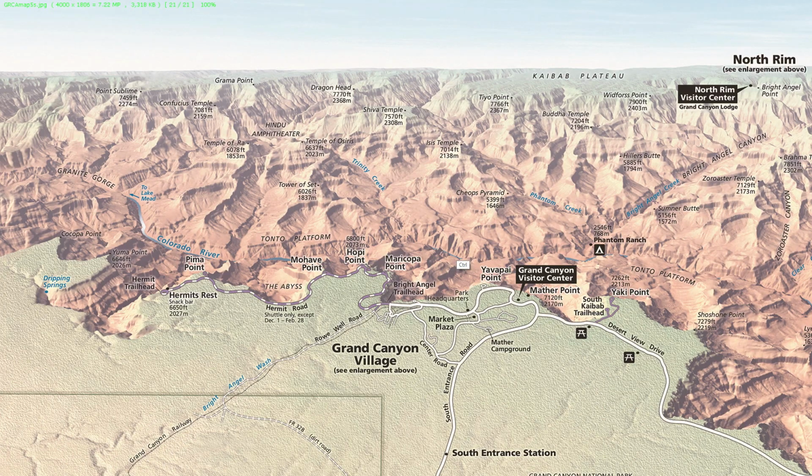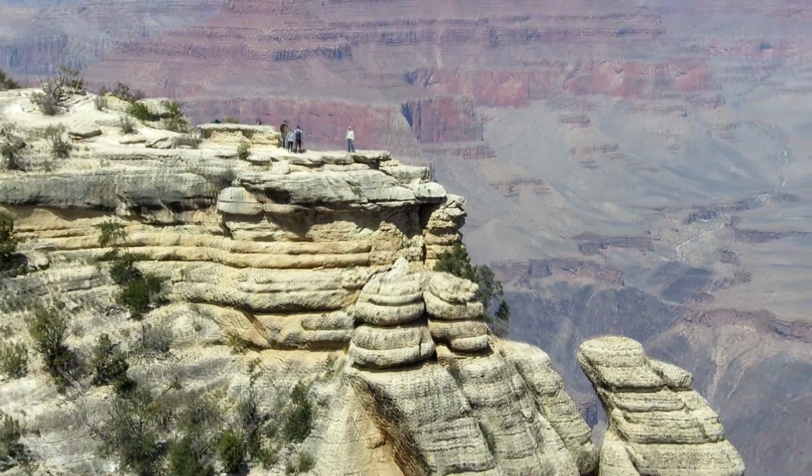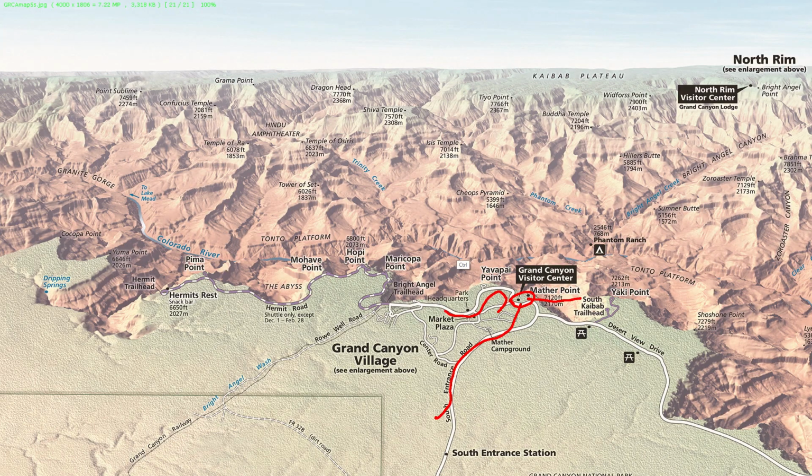Day 5. It's Grand Canyon day. You spend the whole day hopping from one viewpoint to another. When you enter the Grand Canyon from the south, the first viewpoint you're going to see is Mather Point. Mather, spelled with an A. Huge parking lot, great views, but don't spend too much time there. It's super crowded. Just take a quick look and head to the Grand Canyon Village.